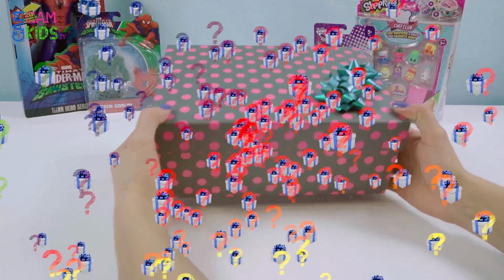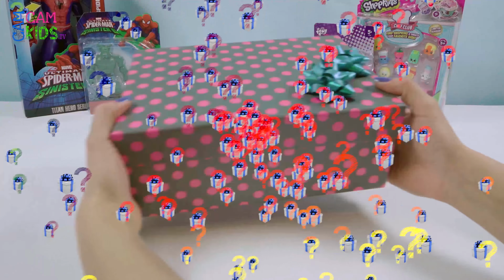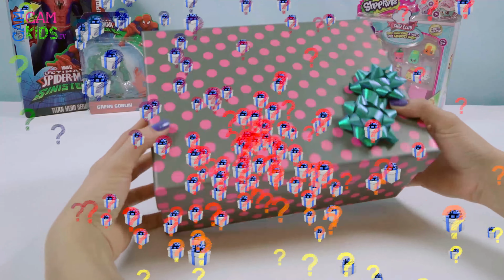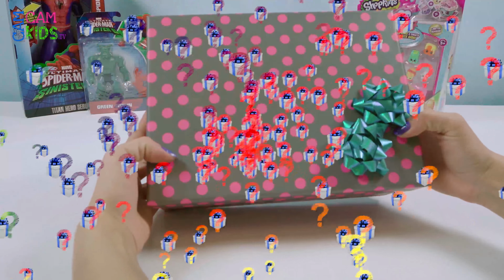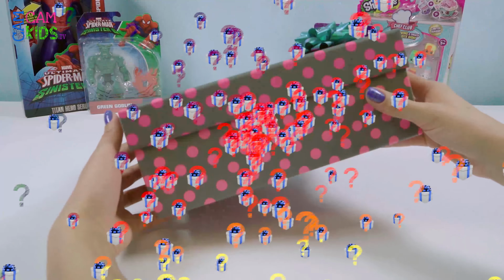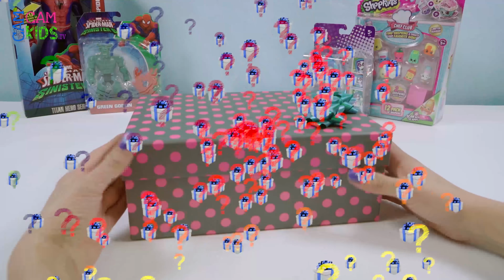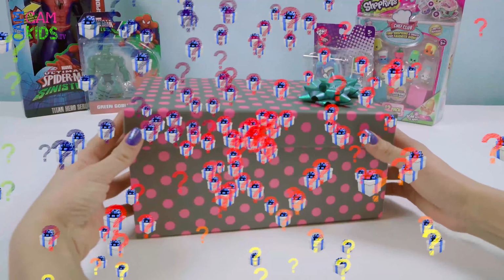I am so curious what is inside. Oh, it is kind of heavy. Is it a breakable thing? Look at these pink polka dots. How cute! Let's open the box first.